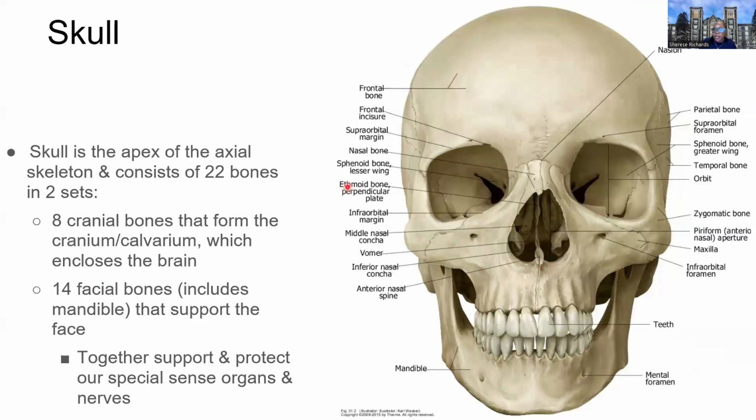Let's look at the skull. In this lab, we're going to look at the skull only. Then in week 3, as I mentioned, we're going to look at the rest of the axial skeleton. Now, the skull is the top of the axial skeleton. Obviously, it houses the brain, so it's very important to think about how it is a case to protect the delicate brain tissue.